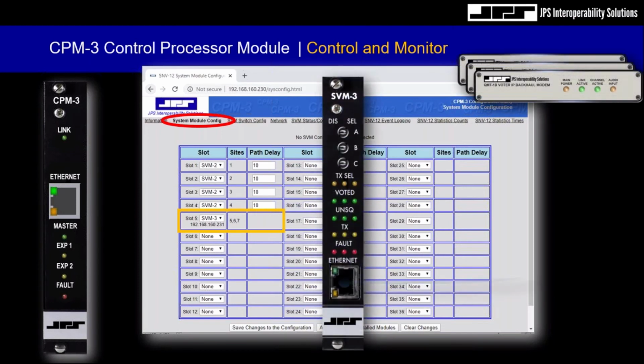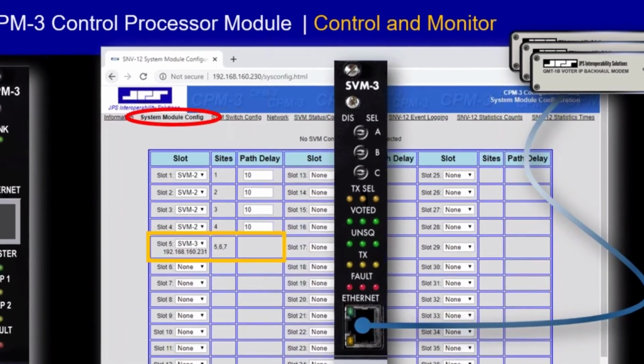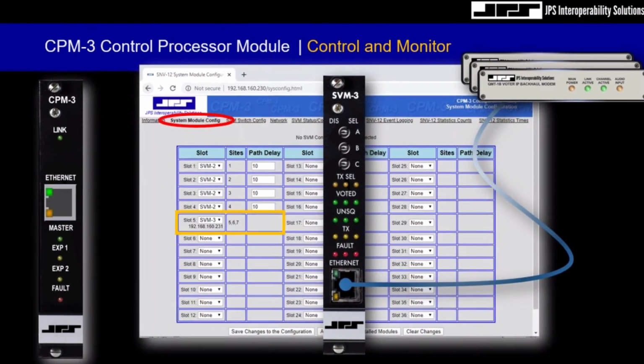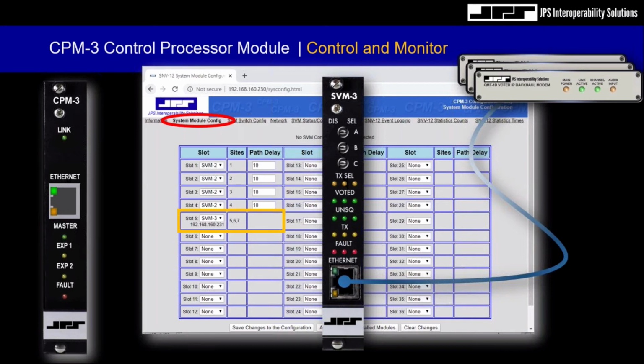You can also assign the SVM3 digital site voter module. Since that module can support 3 receiver sites, you can see that it's been assigned 3 numerical sequential site numbers. You might also notice that there are no provisions to enter the path delay, also known as a receive audio delay, for this SVM3 site voter module. If you attended our past IP backhaul webcast, you'll recall that the solution will automatically adjust the receive audio delay of the SVM3 site voter module to compensate for network jitters. So path delay of the SVM3 is controlled automatically by the control processor module.